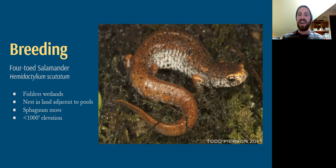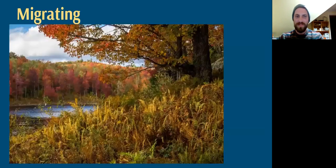But they're laying them in sphagnum moss, in wet sphagnum moss, because they still need that moisture, but they've evolved to lay them on land where they're further away from all those risks of predation that are inherent in reproducing in a vernal pool. But they have to be right next to the pool, or even better, overhanging the pool, because when these eggs hatch, the larval salamanders are like that big, and they want to just be able to plop into the water where they can go eat nearly microscopic invertebrates, and then grow.